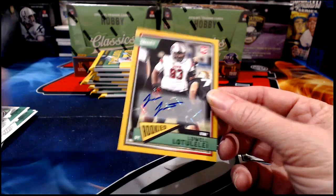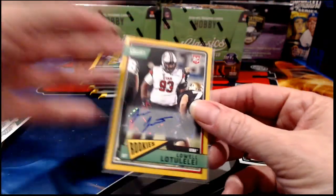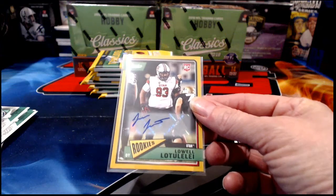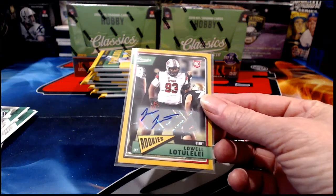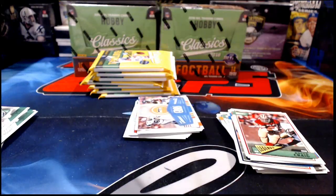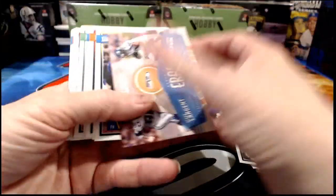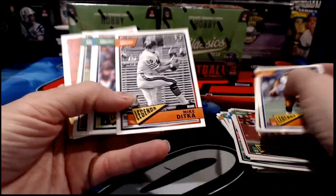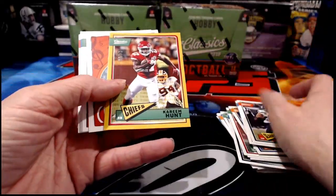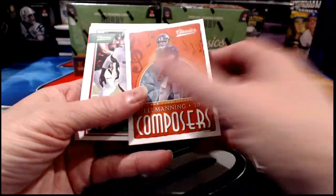All right, this is numbered to 99. This is Lowell. Oh, but yeah, okay. Something Lele. Yeah, you know I'm not going to get it right. Broncos, I believe, for that guy. Timeless Tributes to 99, Kareem Hunt.